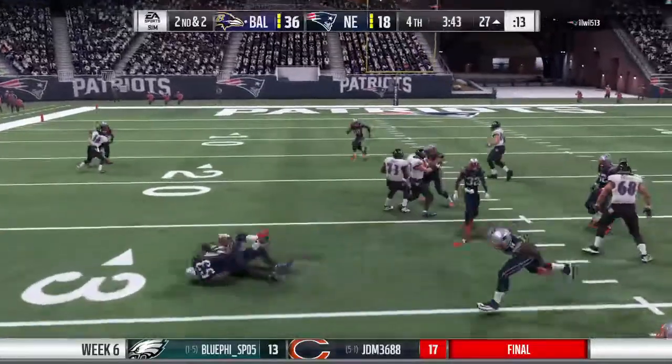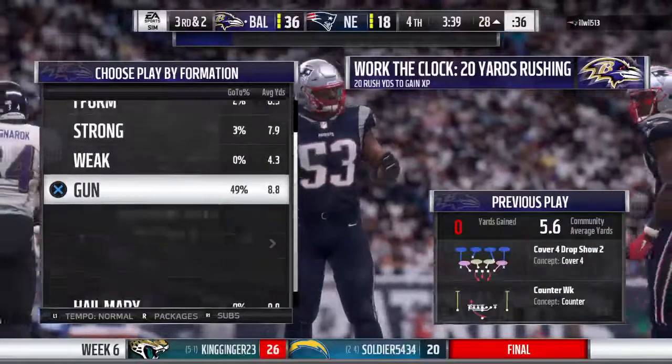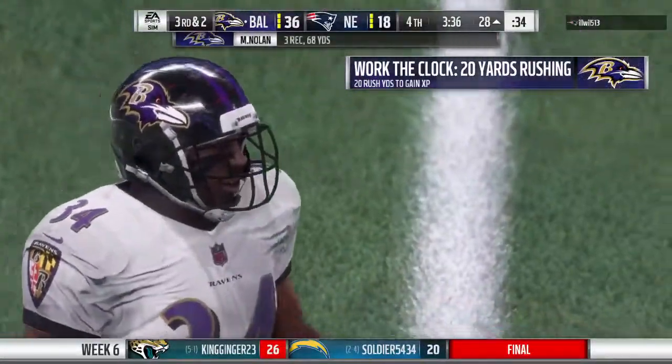A handoff as they run the counter play. Trying to run inside, but nothing there. He got maybe a half yard at most, but officially they'll be left with a 3rd and 2.